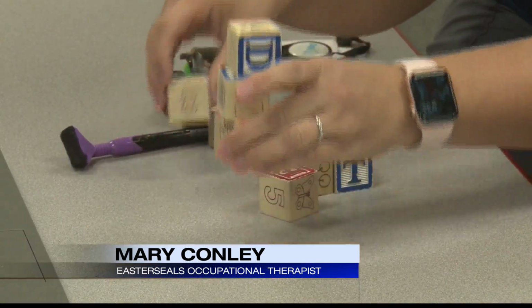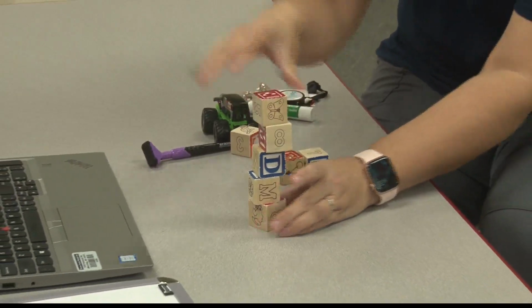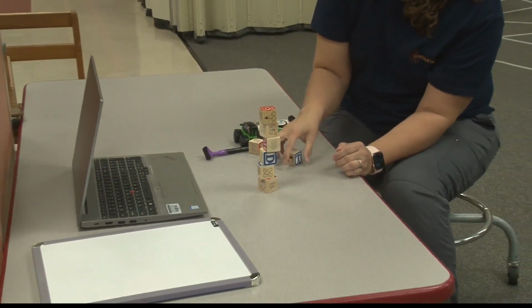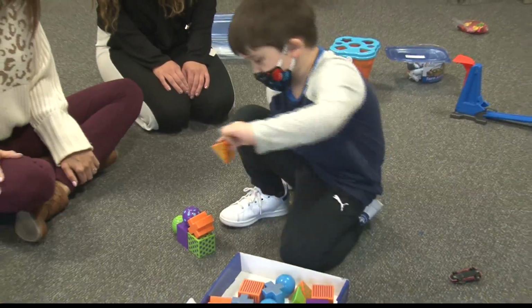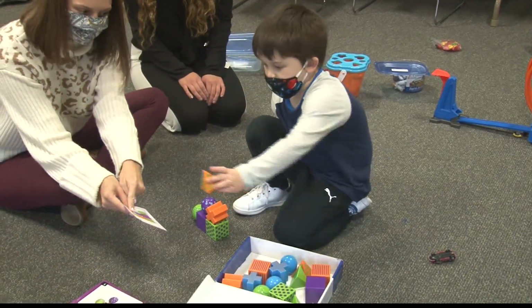So for the little boy that I'm working with now, he's working on fine motor skills, working on using his hands to play and draw, cut, manipulate toys. So I work with whatever materials the family has in their house. They are also taking lots of precautions for the children that have come back to do face-to-face sessions.